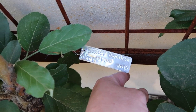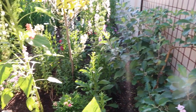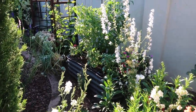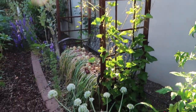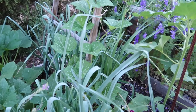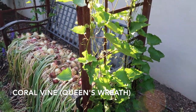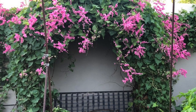This is the Dorset Golden. Looks like I got an apple there. This wreath is already beginning to climb. This will be covered before you know it in green, and then this fall it will have beautiful pink blooms.